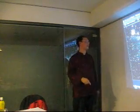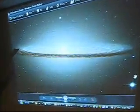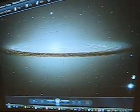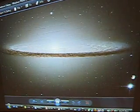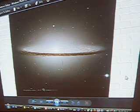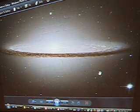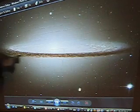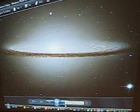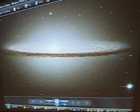Next one. This is one of my favorites. Sombrero Galaxy. This is pretty cool. This is 30 million light years away at the southern edge of the dense Virgo cluster of galaxies. So this is a cluster of galaxies. There are many galaxies together, and this is part of that. This thing is 46,000 light years in diameter, half the size of our galaxy. From here to here, 46,000 light years and 1,000 light years thick. So amazing.